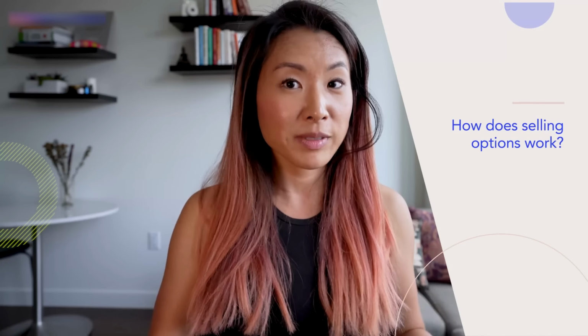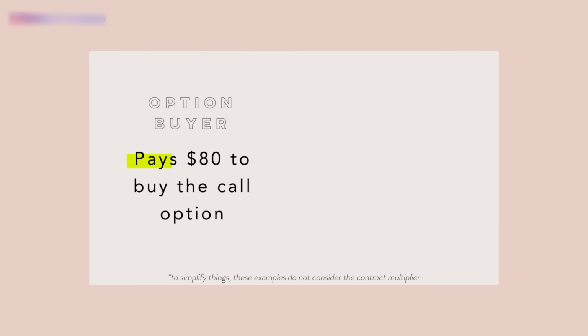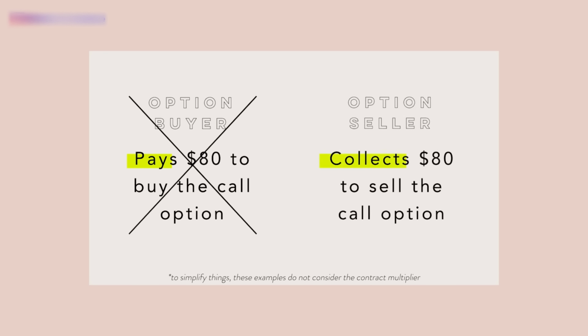Going back to that Amazon example, let's say that instead of buying a call option for $80, I decided to be the seller of that option for $80. So there was somebody else that wanted to buy that call option, and I decided to be the seller of that. So instead of paying $80 to buy a call option, I'll actually collect $80 to be the seller or the provider of that option.